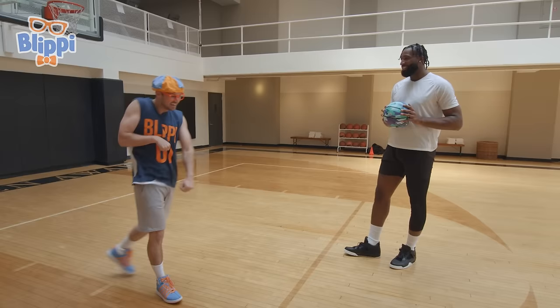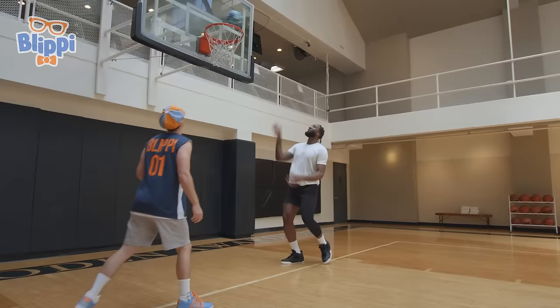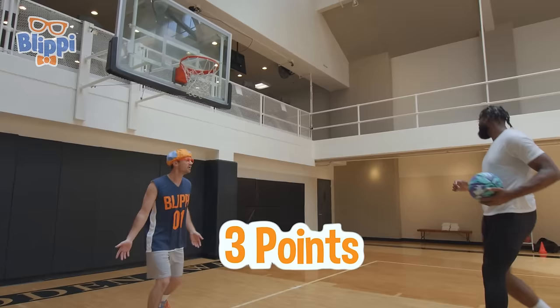I like shooting because that's how you make the points. All right. So this is how you make a point. Anytime you're inside this line right here, it counts as 2 points. You can shoot it from here, off the glass, off the backboard. You can come in. So that would be 2 points? That's 2 points. Perfect. Can you try 3 points? 3 points is back here.